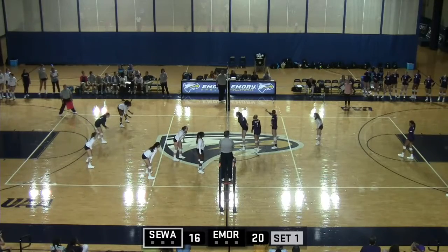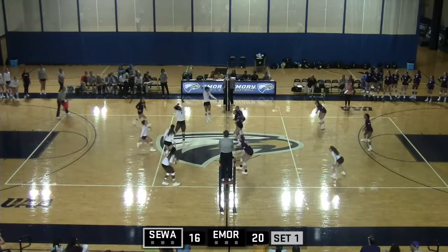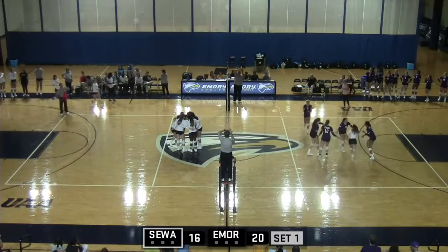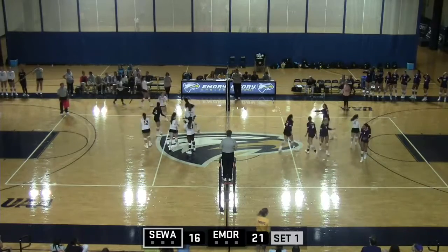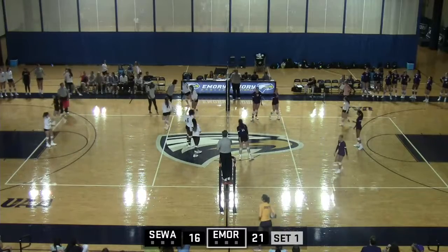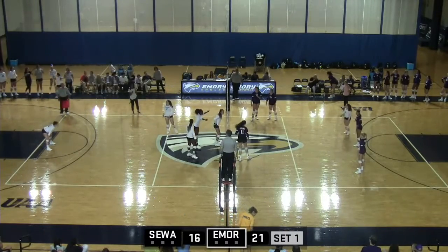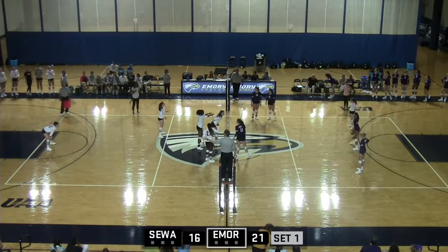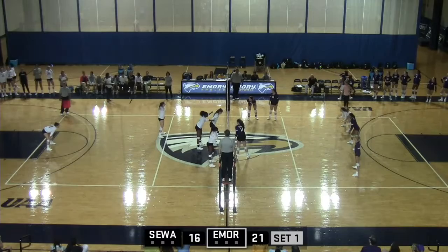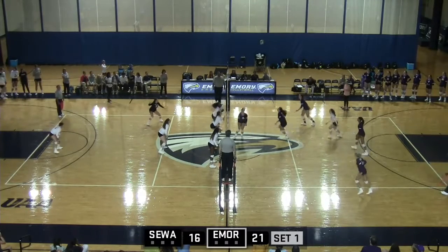Constant Connolly to serve. Good pass by Thompson. McKnight brought in from the outside into the middle. 21-16. I love that offensive flow. You never know where the ball's going to come from. Cassie Serb doing an excellent job moving the ball around to the various hitters. 21 serves 16. Tight pass.